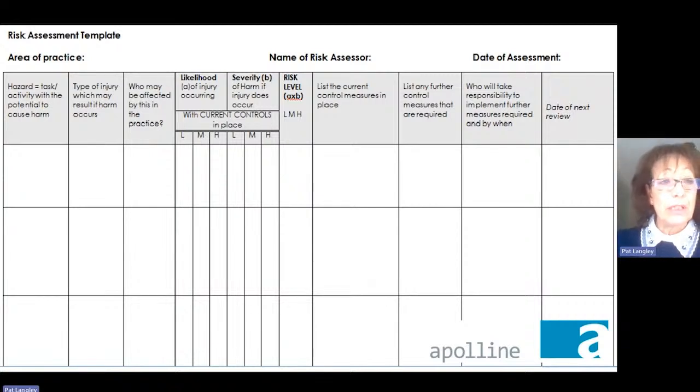This is an example of a risk assessment template. This is our risk assessment template at Appline. You'll see in that first column, we've identified the hazard, which is the task or activity with the potential to cause harm. What could happen if it does go wrong? Who would be affected? So would it be patients, staff, external visitors? What's the likelihood of injury occurring? So that goes back to our little grid just now. If injury does occur, what is the severity of the harm likely to be with the current controls in place? You would then say, well, this is a low risk, medium risk, or high risk activity with the current controls in place. You then list the current control measures that are in place.